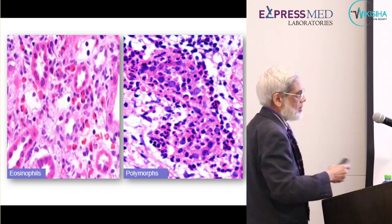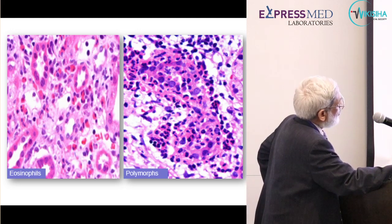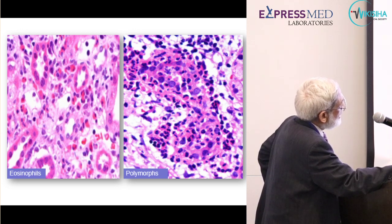At low magnification you can see if there are polymorphs. I'll show you. This is a case of infection, transfer. The tubules are outlined, with heavy infiltration of polymorphonuclear leukocytes, lobulated.